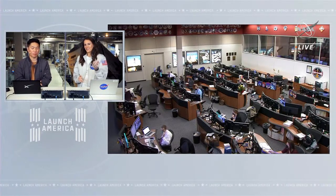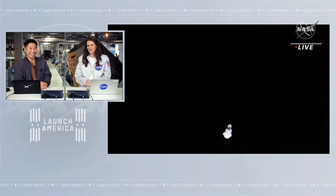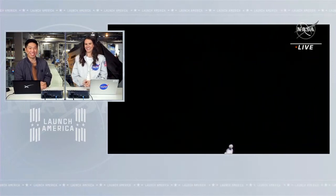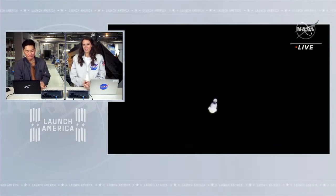And then, as we've seen, the crew has begun having their last meal on Dragon. A bit early before returning to Earth, but how can you tell somebody when they're hungry not to eat? They have MREs, but they also have some snacks on board as well. I'm not sure what the snacks are, but they must be good.